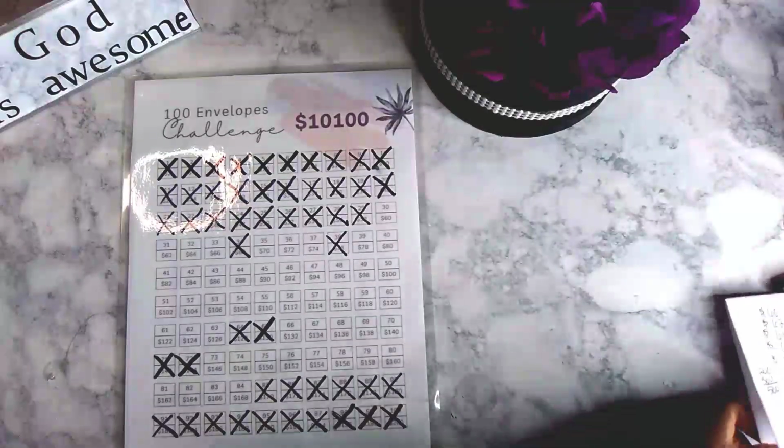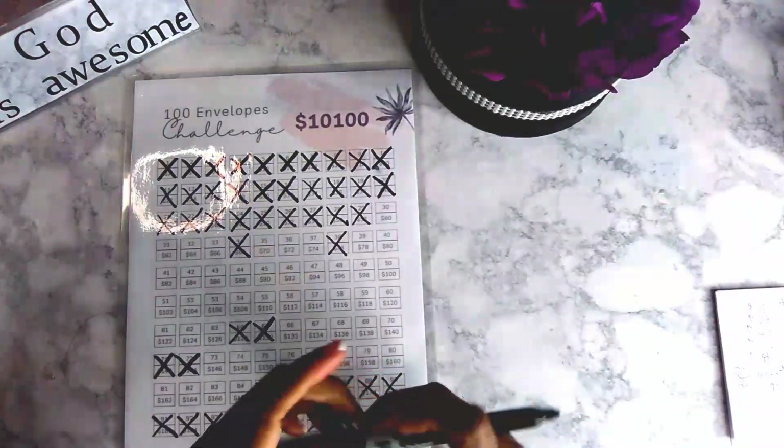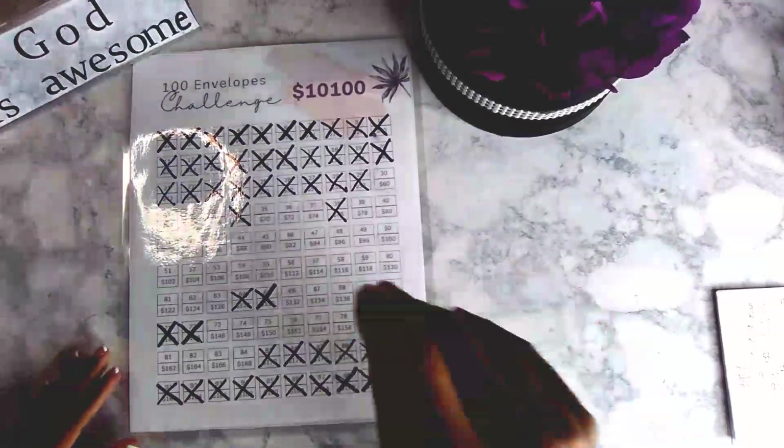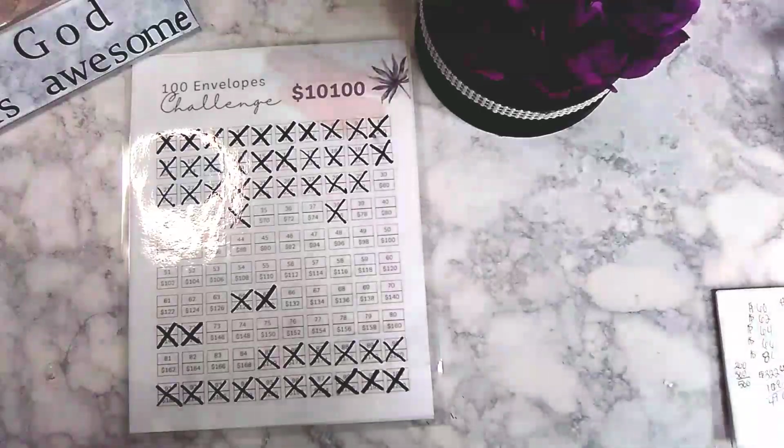So we're going to mark off 6 envelopes, and I'm going to go ahead and get this large envelope right here. So I hope you guys are having a great day. Get my calculator out. So we're going to do $500.